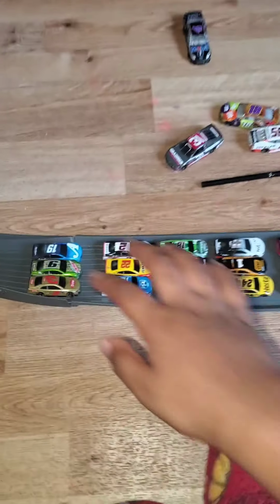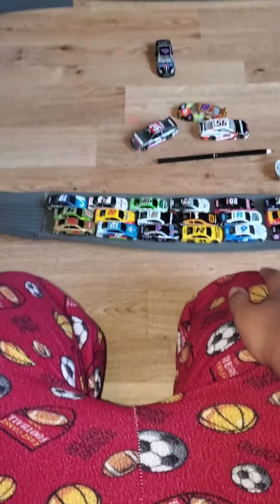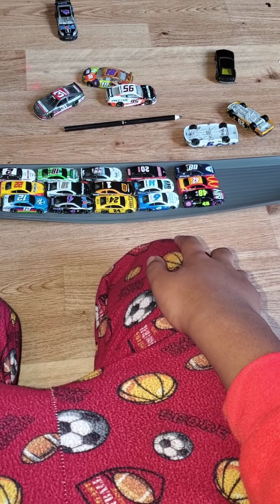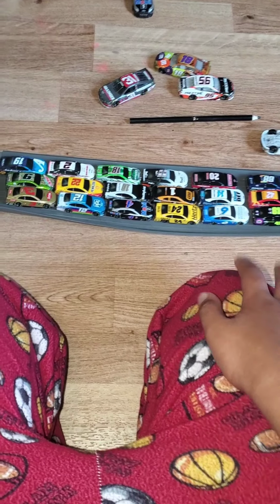Turn four and the tri-oval, where many a race has been won or lost here at Daytona. Pace car makes the hard left. Here they come, 18 of NASCAR's best, ready to roll, and the green flag is out. The Busch Clash is underway.